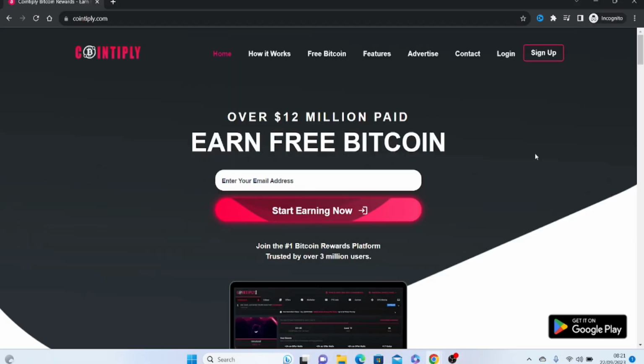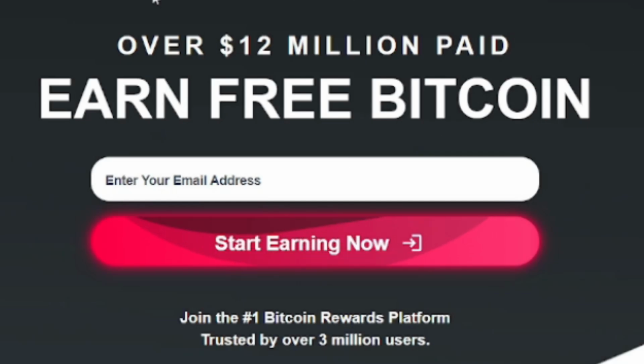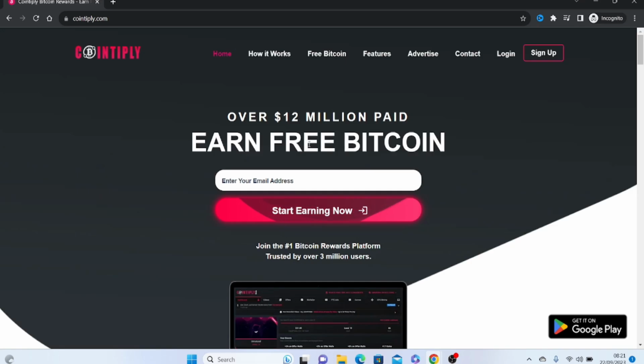Let's go through Cointiply and find out exactly how you can earn Bitcoin and pull it out. So as you can see here, Cointiply has paid out over $12 million in Bitcoin. I'm going to show you exactly how it works.